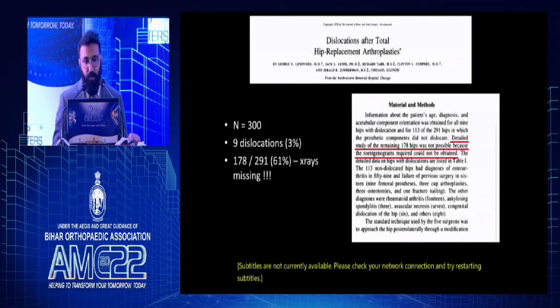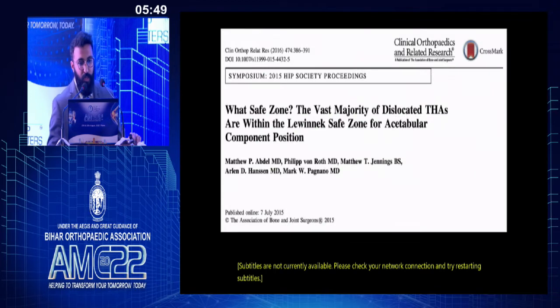They studied 300 patients and they had 9 dislocations. But the startling fact here was that out of 291 patients, X-rays of 178 patients without dislocations were actually not evaluated at all. And that is why Matt Abdel and their group from the Mayo Clinic asked, what safe zone are we really talking about? Because the vast majority of dislocations are actually within the safe zone.